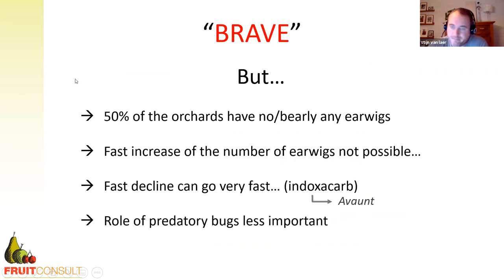But there's also a problem: 50% of the orchards at that time point had no or barely any earwigs. And it seems that if you spare the earwigs with your brave standard schedule, you don't get a fast increase in the number of earwigs. And you can get a very fast decline if you use the wrong products. The best example is the use of indoxacarb. If you use indoxacarb, it's the best way to get rid of your earwigs.